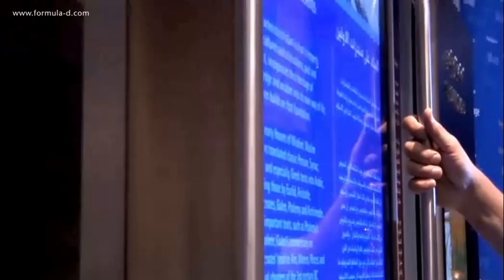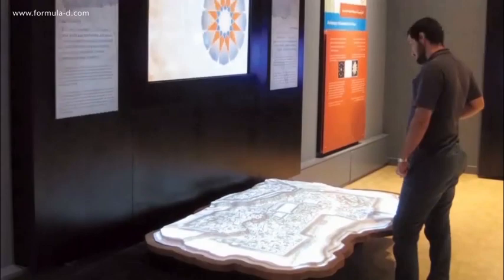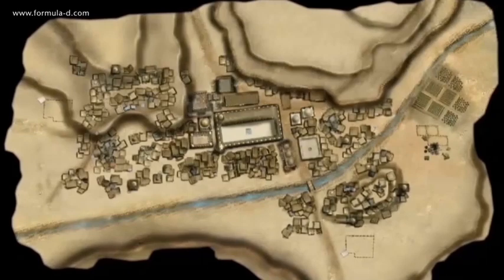This top-down projection onto a 2-meter by 1-meter vacuum-form topographical relief surface shows an animation explaining how early Islamic settlements were formed and grew into large cities.